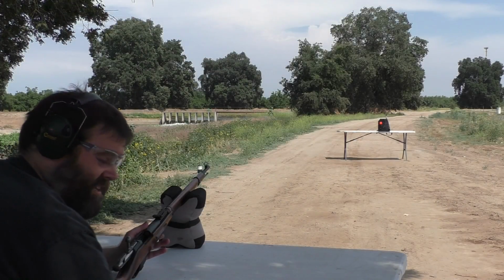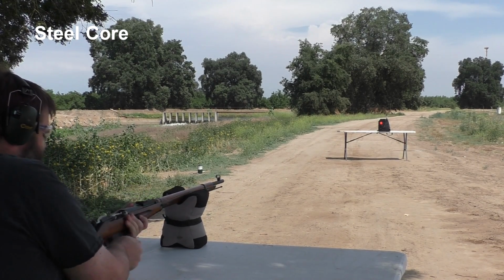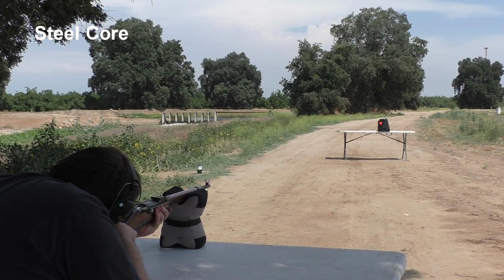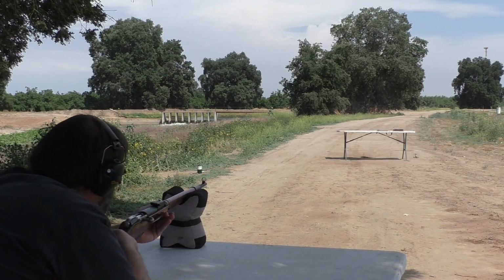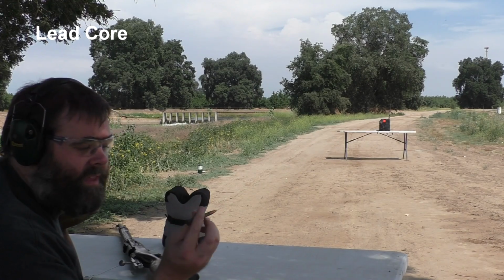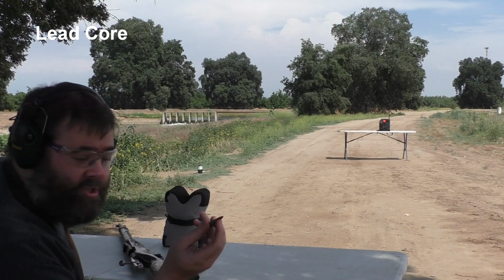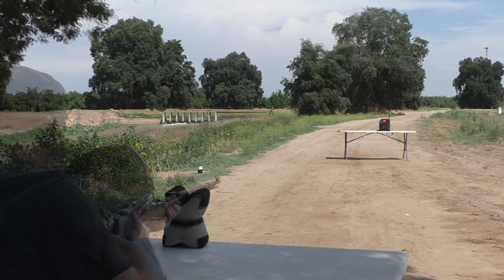All right. Yep, this is Steel Core 1980. This is what we're shooting. I'm all confused now, so let's see how that does. Aiming at the orange circle. I'm ready. Yep, this is Toll ammo, a weapon to surpass Metal Gear. The casing is steel, but the bullet itself is just jacketed lead. Okay, let's see what it does.